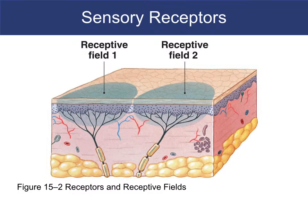It's also commonly used in diabetic testing, because diabetics tend to have damage to their nerves going down to their feet. So when you go in as a diabetic, you'll probably get some kind of sensation test, whether it's with this or a little tiny pin. How many do you feel? Do you feel it, do you not feel it? That's where it comes from, receptive fields.